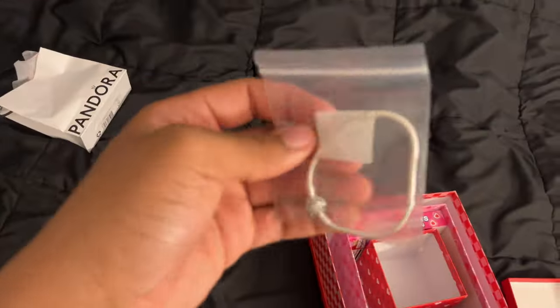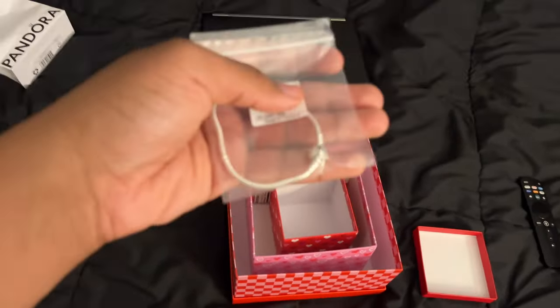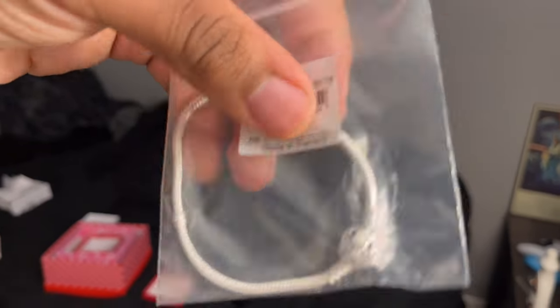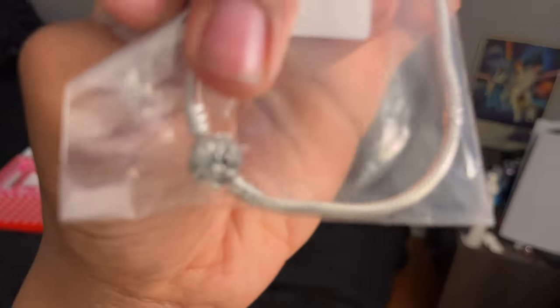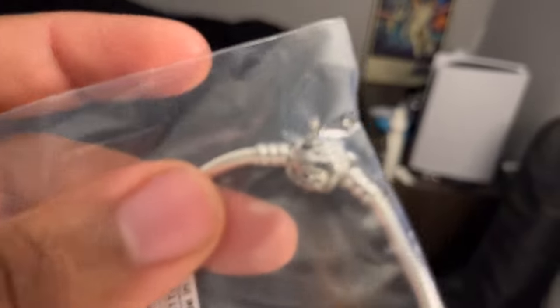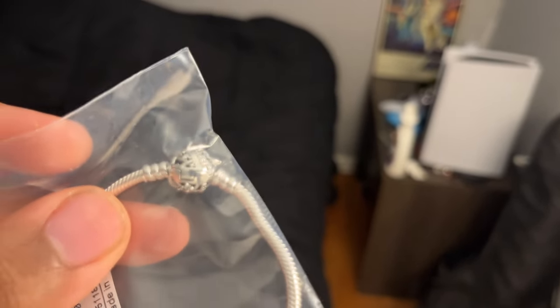The gift that I got her is from Pandora. A few moments later. I wish it would focus. All right, so I got her a Pandora charm. This is the more expensive one, though. Let me focus. This is that Disney edition one right here. Then I got her two little charms to go with it. I feel like I did good this Valentine's Day, you know?